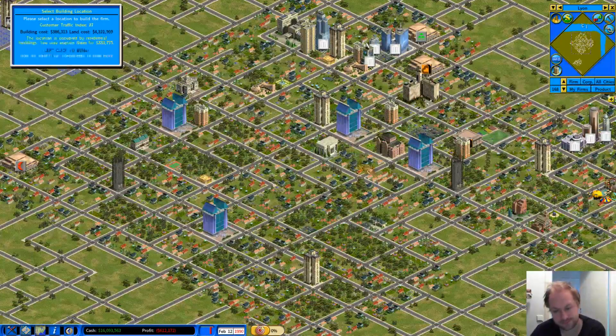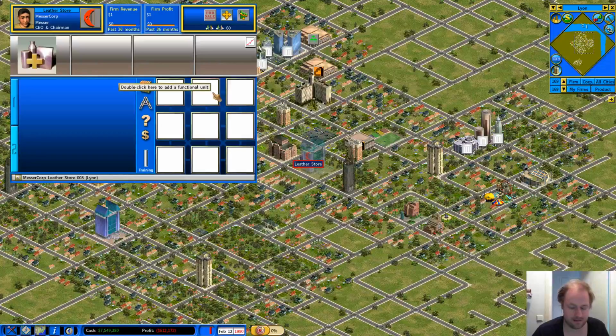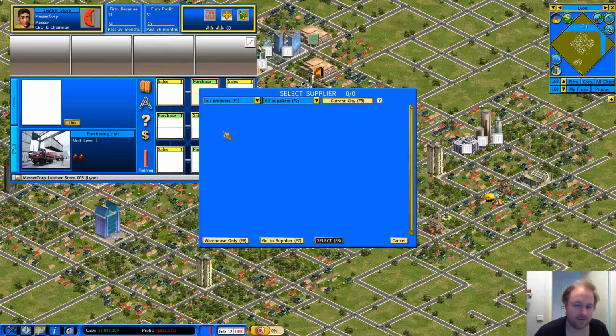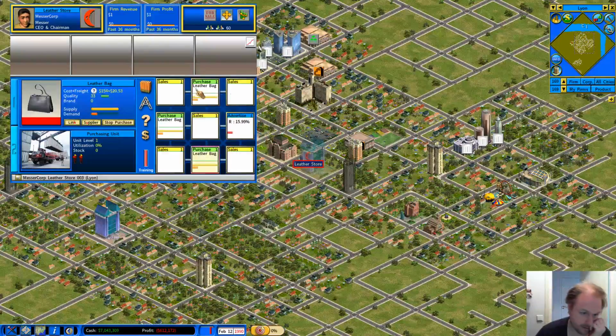Leather store. 54 seems decent. Let's take the 60. Let's do the same layout here. And that one. Increase those. Go for my stuff. So basically why I'm doing this is because, with this layout, sales is always the limiting factor. So one purchase can provide for 2 sales, usually. So I think this would be fine.